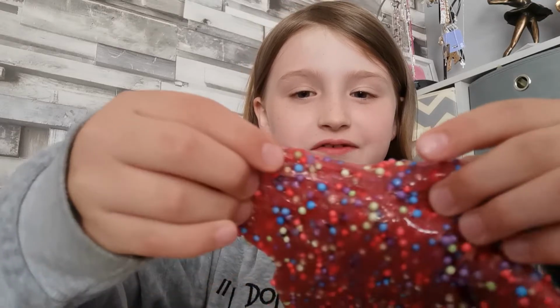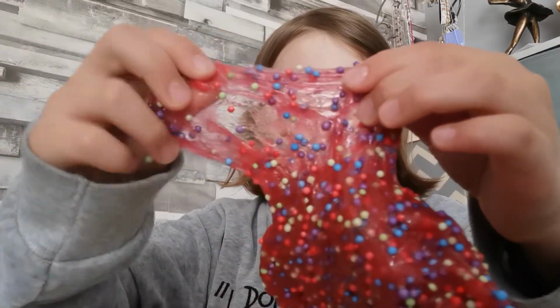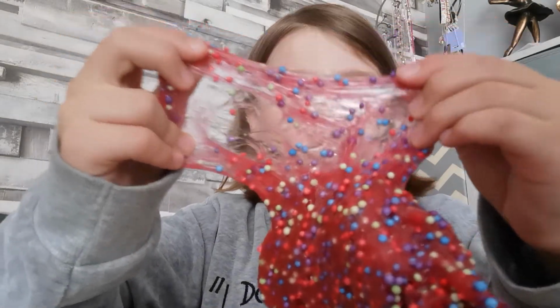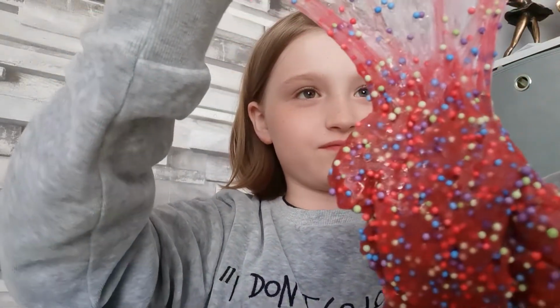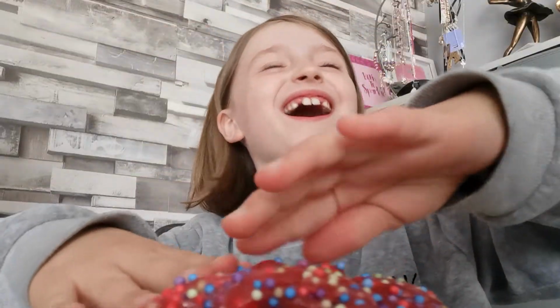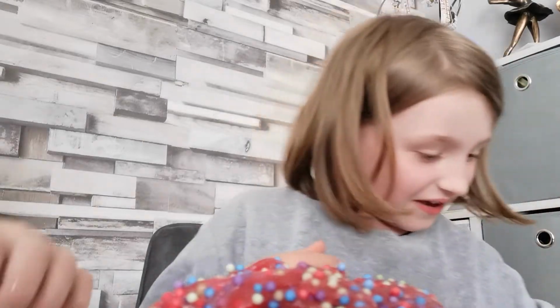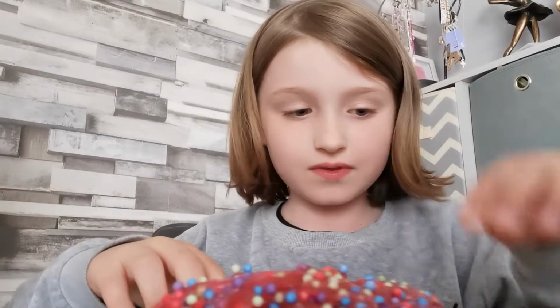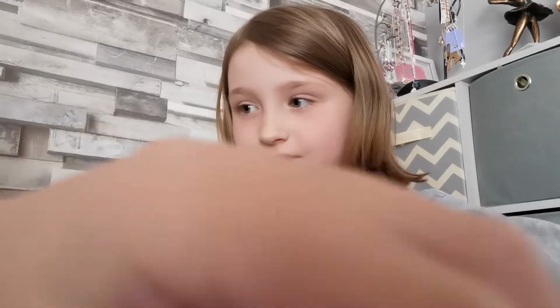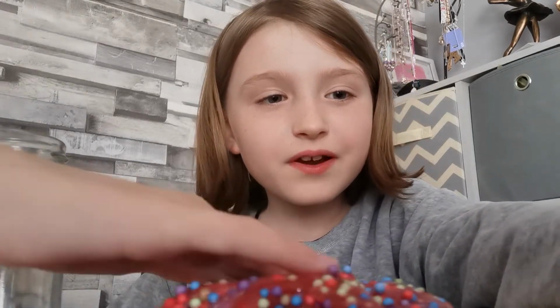And yeah, I'm going to be showing you this slime. And look. It exploded! Bowls exploded everywhere. I'm tidying them up, by the way. Wait, actually, I put them in the jar. Oh, there's one by the camera. There's one by the camera.